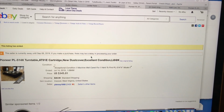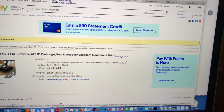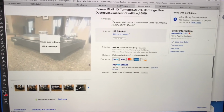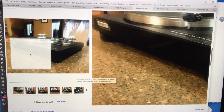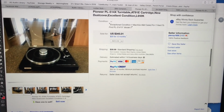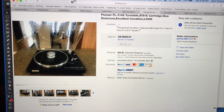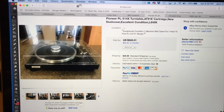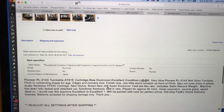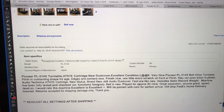I just want to take a quick look at this one because one thing that I thought was kind of interesting, they did say that, well, they don't actually just out and say it. There's our turntable, for the most part. You see the lid right here? They don't show the lid in the first photo. The lid's on this photo. The lid, I believe, is actually aftermarket. And they say right here that it has a brand new JNB audio dust cover. So I think that lid, the clear lid, is an aftermarket.